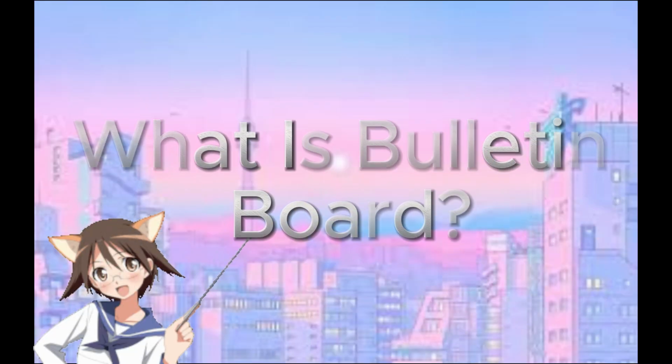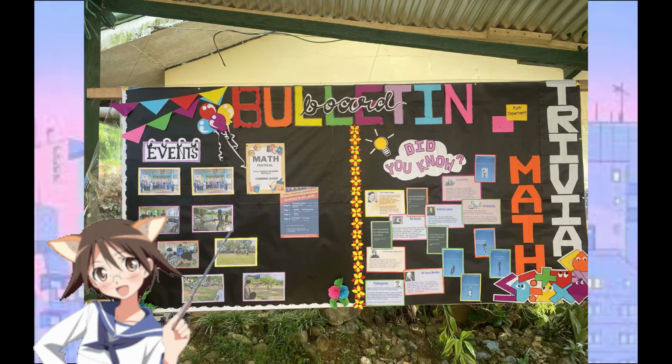So what is a bulletin board? One of the highlights of my field study was creating and organizing a bulletin board. I discovered how this simple tool can make a big impact in the classroom. Bulletin boards aren't just for decoration, they're powerful learning tools.